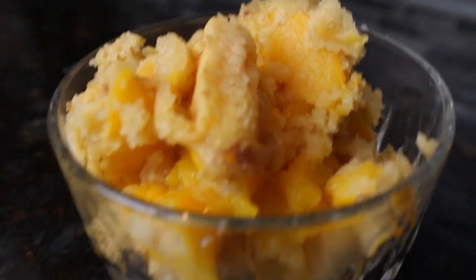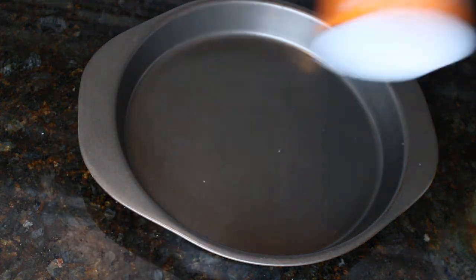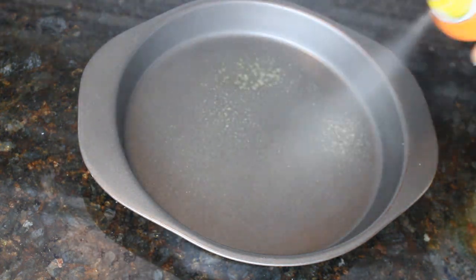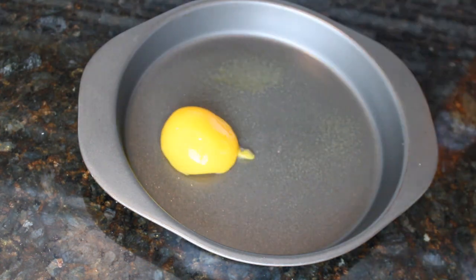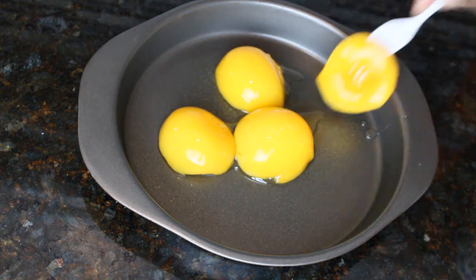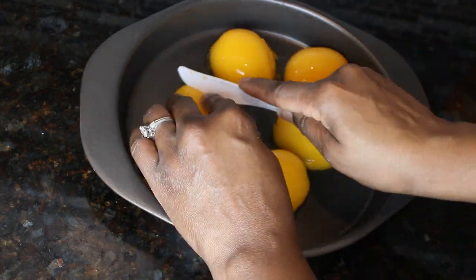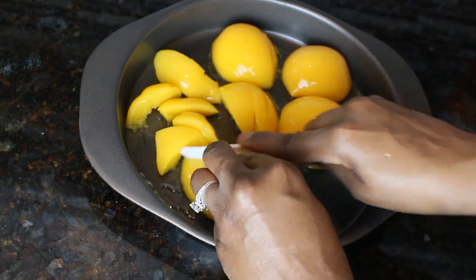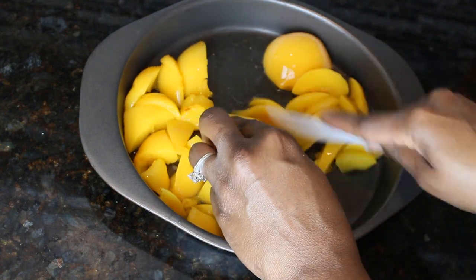So we're going to move into this peach cobbler. And all I'm doing is adding my can of peaches here, and as you can see, it has 6 peaches, and I'm doing everything one pot style because we do not like to wash dishes. And I'm using this janky plastic fork because I didn't want to scratch up my pan.